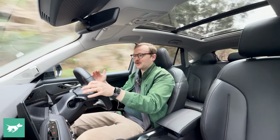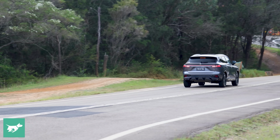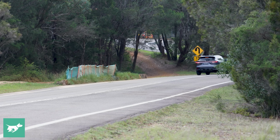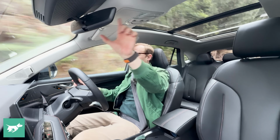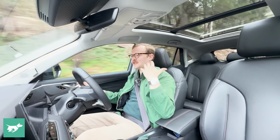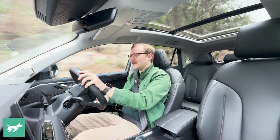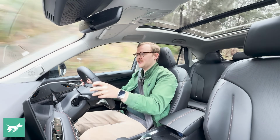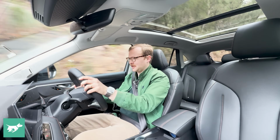Visibility is really great. Fantastic view forward over the bonnet. Huge mirrors, which look kind of funny, but ultimately they give you a lot of rearward visibility, which is fantastic. We've got a nice frameless rear view mirror here and a fairly conventional rear end, so you can actually see out of this SUV, which is great. And a 360-degree camera on this grade 2, which definitely helps with parking the thing.